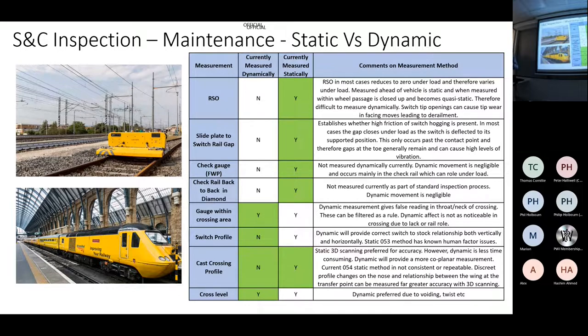And also, a big gap means we've got a problem because somewhere you're going to have a switch that's not bearing evenly on the slide surfaces, or you've got some voiding happening. So detecting that as well. So that's the idea of that, and cast crossing profiles. So they're the main areas we'd inspect, looking at static versus dynamic.